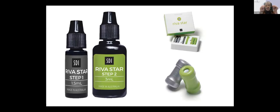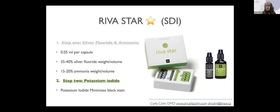Revastar from SDI has dealt with this problem of the staining by having the application also, of course, of the potassium iodide. And this has been explained by my colleagues ahead of me this morning. So this is a two-step system. And what you see is the individual capsules that are available, but also it's available in a bottle system. I don't have that bottle system yet in Canada. I have that individual system, which is great because that's great for our infection control.